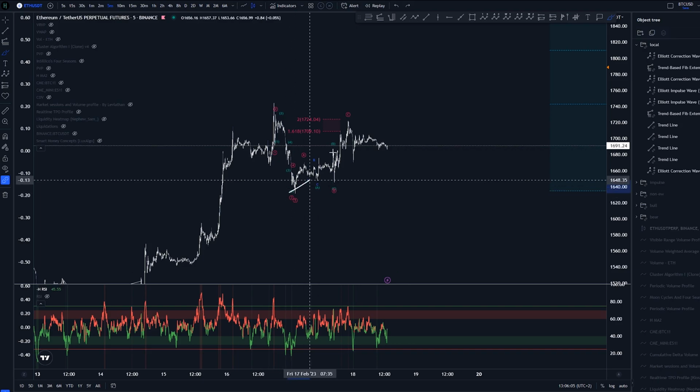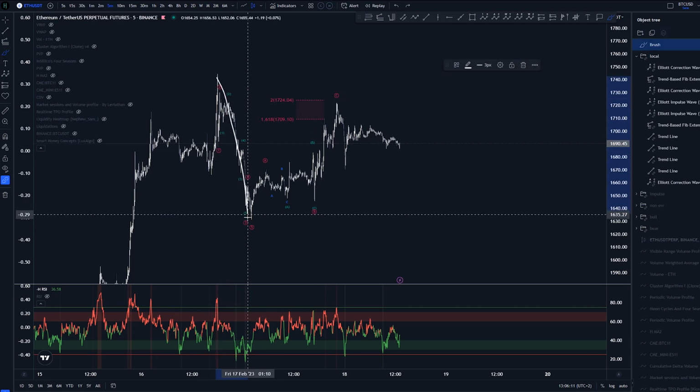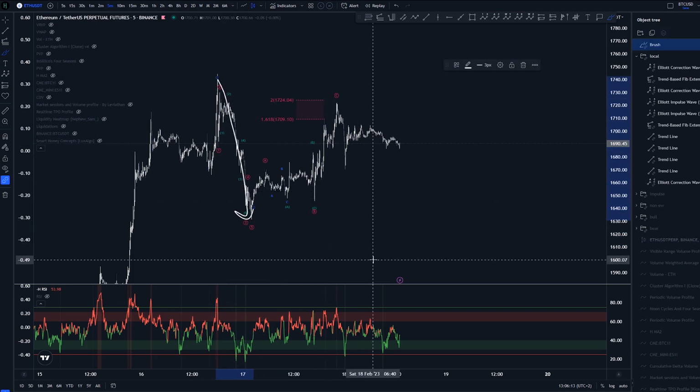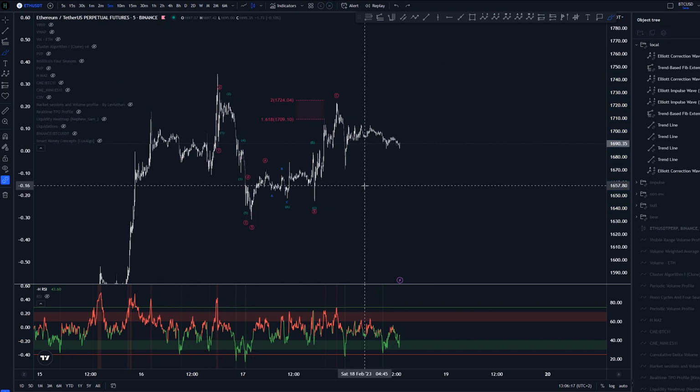So of course there was a chance for that as well here, but as long as we don't take out these highs, there is more chance that this is a start of something to the downside rather than an end of something, meaning an end of this structure.